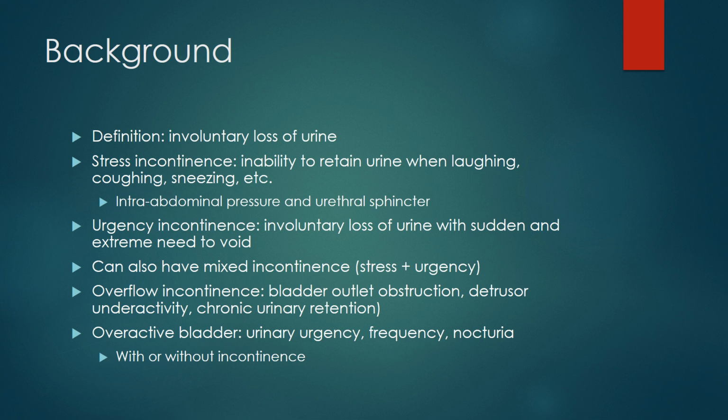There's overflow incontinence, which is bladder outlet obstruction, detrusor underactivity, and chronic urinary retention. And then overactive bladder is urinary urgency, frequency, or nocturia, and this can be with or without incontinence.